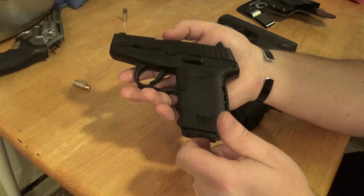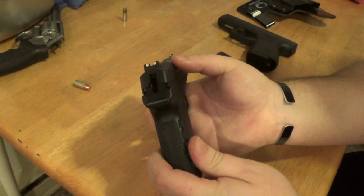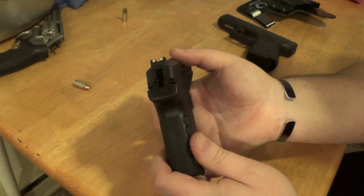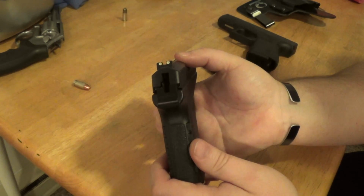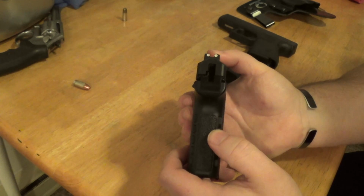Another gripe I have is the sights. There's no night sight options out there. I've talked to SCCY plenty of times about it on Facebook and things like that, asking, hey, when are you coming out with night sights? When are night sights going to be available?